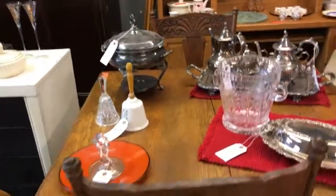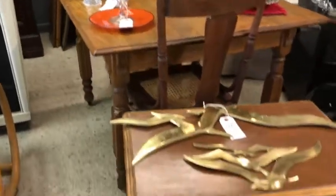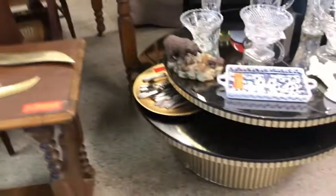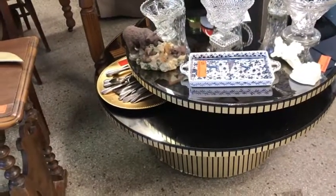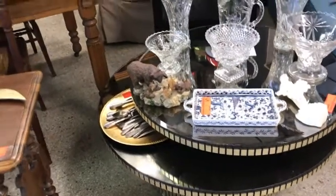Look at some of this stuff. Check out this really nice oak table and those gorgeous carved chairs. Gorgeous end table here. Got some more brass pieces. Check out this really cool round mirrored table. Just think, Scarface, I love that one.